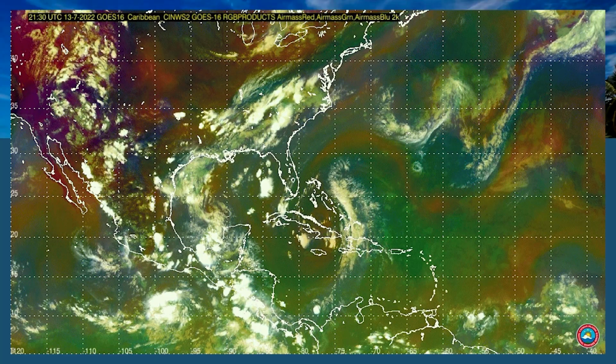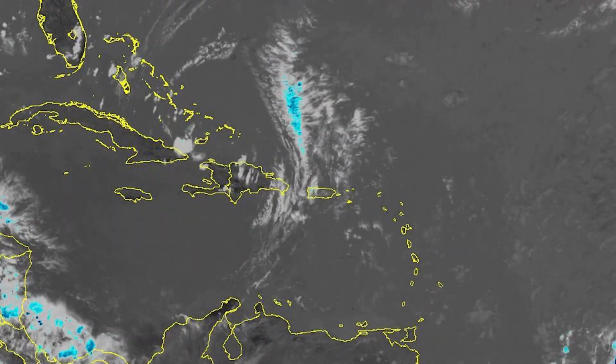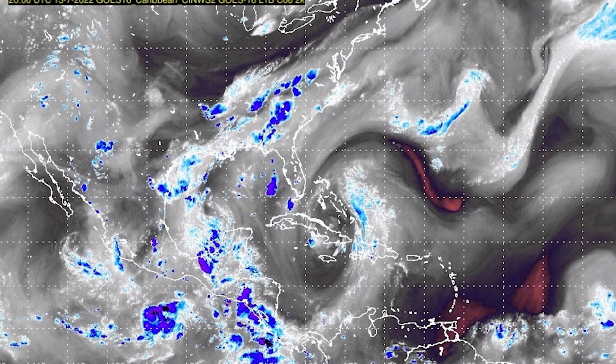Taking a look at the synopsis, light to moderate easterly winds and seas are expected across the Cayman area for the next 24 hours in association with a ridge north of the Caribbean Sea. Hazy conditions are expected today as a plume of Saharan dust moves over the western Caribbean region. Remember that you can find the latest on local weather conditions online at weather.gov.ky.